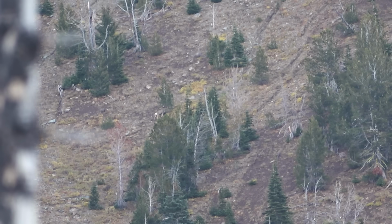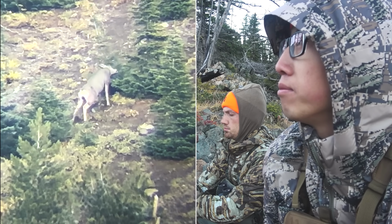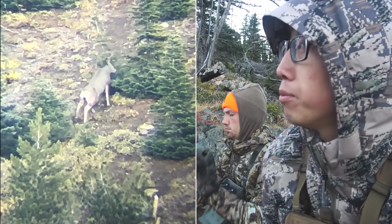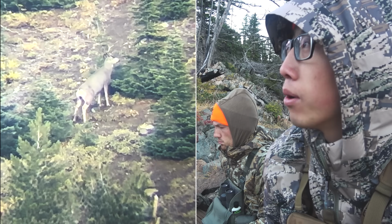We have a target, and they're hanging out just about where I thought we were going to pick up bucks, which is right around the elevation I thought we were going to see bucks in. So it's good progress. Hopefully the second one pops out and we can get a better look at it. These bucks are mad. They're tearing up brush and everything.